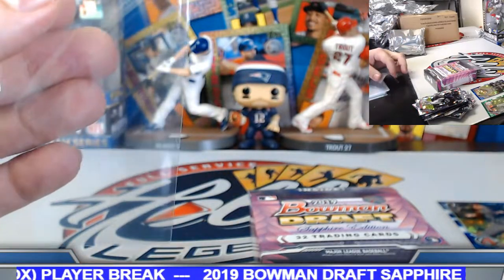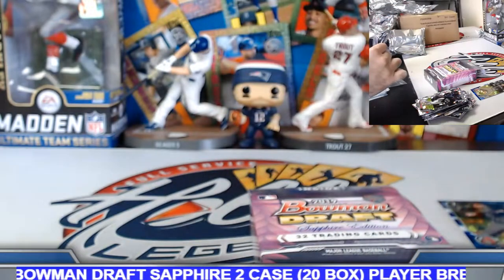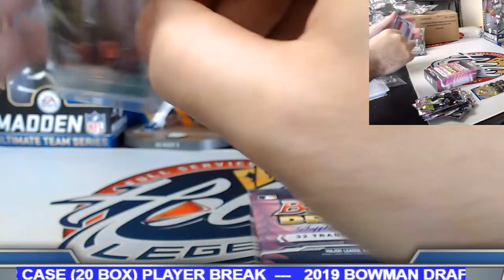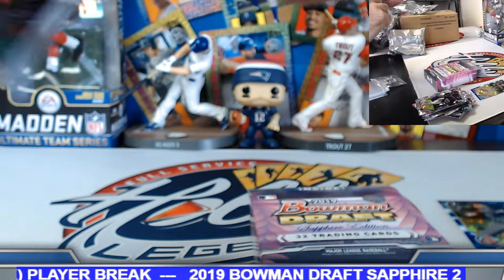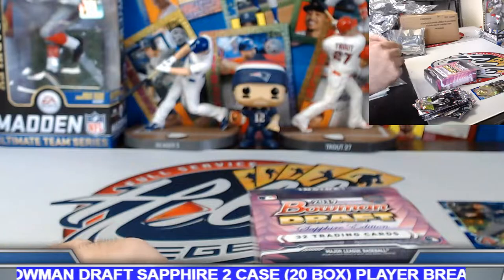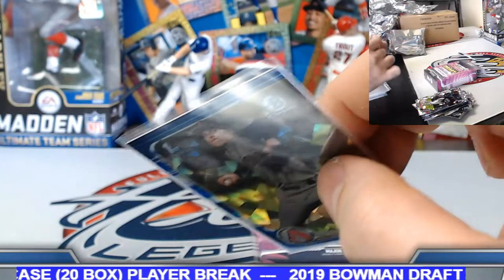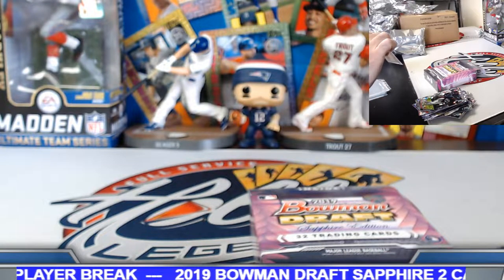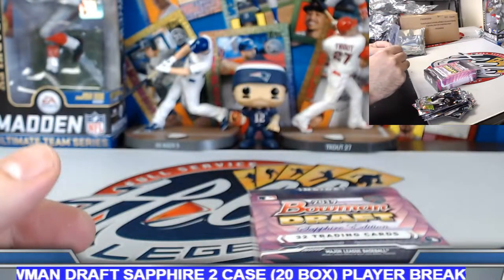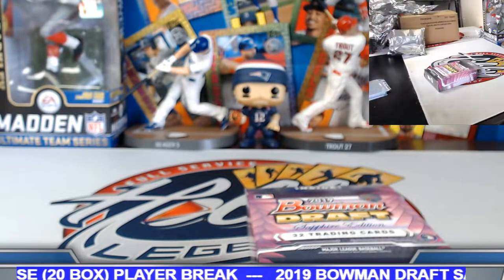But definitely some nice color options in that first case. 34 of 50 on the Agnes. Nice top hit on the purple sapphire CJ Abrams there. That'll do. That'll do. And Dre Jameson on the board with the blue sapphire, 15 out of 99. Okay, case number 2 coming up. And then we'll do a recap on the parallels at the end of this case.